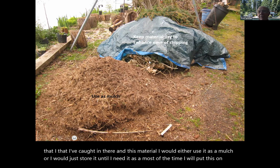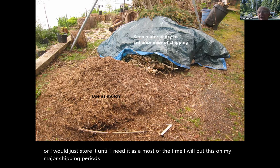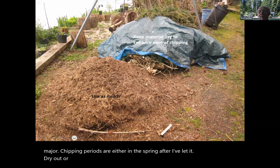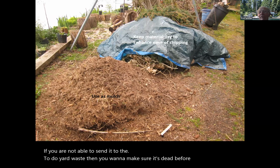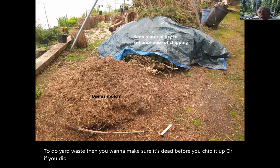Most of the time, I will put this on. My major chipping periods are either in the spring after I've let it dry out, or in the fall after I've let the summer parts dry out. If you are not able to send it to yard waste, then you want to make sure it's dead before you chip it up. Or if you did chip it up earlier, you want to let it sit so it desiccates and dries out.